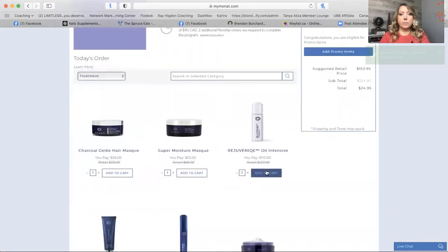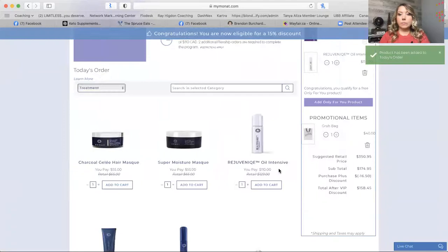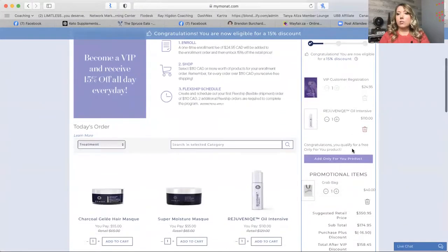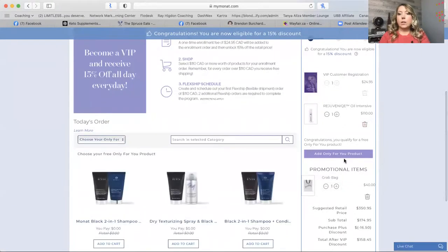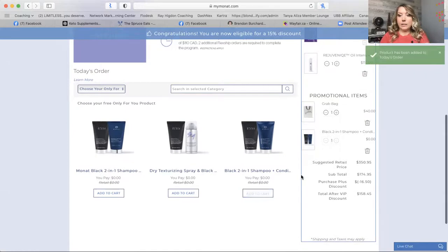The oil is under the treatment. Then it would also offer the promotion. So let's imagine that I'm going to do the promotion as well. So right now, what you can see here, the VIP customer registration, you can see the amount. And then it also says, congrats, you qualify for a free gift, only for you. If you don't pick this, Monat picks it for you. But if you want to pick it, and if there's a choice that month, you can pick one of these. The month where I'm recording this, there are some travel size, so I'll add that as well.